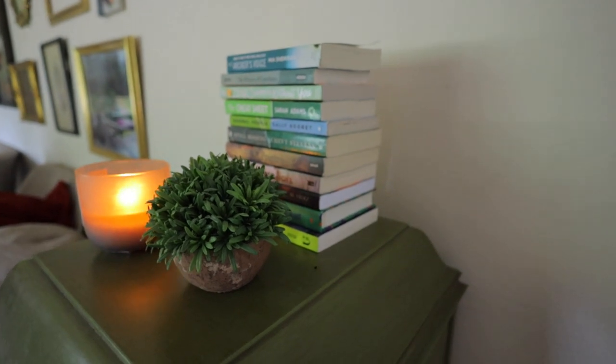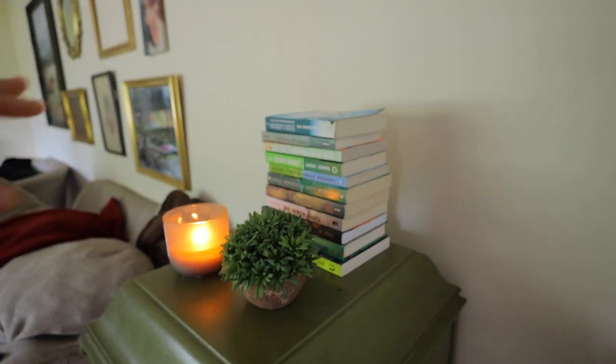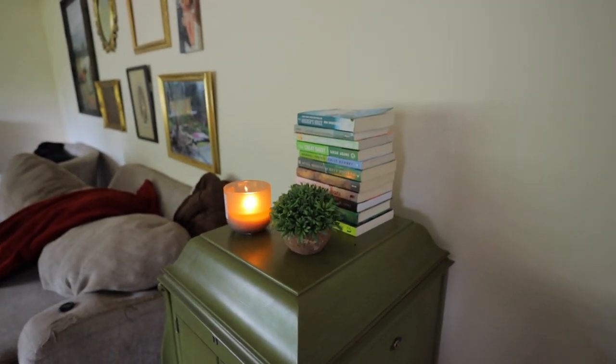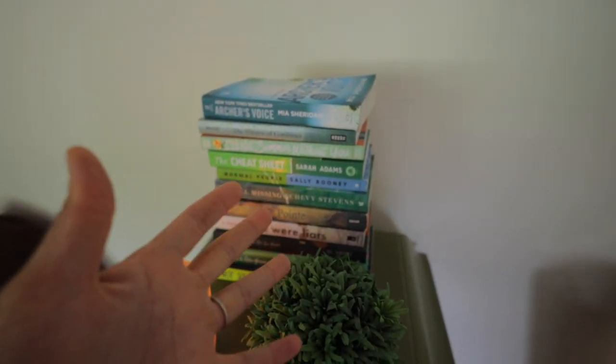It just isn't giving the vibe. If there's two or three more books on here, it'll be way too high and won't even look cute. So I feel like I need to move some of these, but I don't have a space to move them.